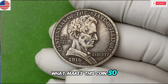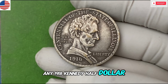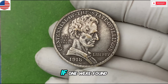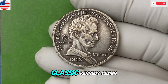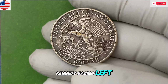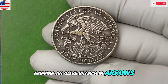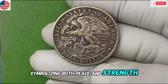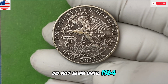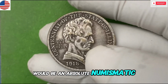What makes this coin so unique? First, it is believed that any 1918 Kennedy half-dollar that exists would have been struck under extraordinary circumstances. If one were found, it would likely feature the classic Kennedy design on the obverse, with the elegant portrait of John F. Kennedy facing left. The reverse would showcase the American eagle, gripping an olive branch and arrows, symbolizing both peace and strength. However, since the official Kennedy half-dollar series did not begin until 1964, any coin dated 1918 with this design would be an absolute numismatic treasure.